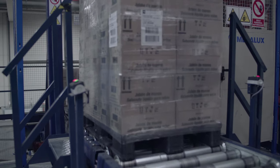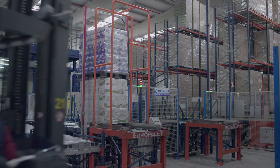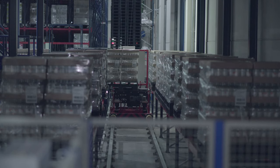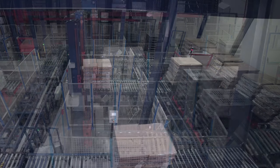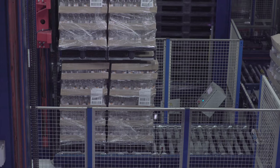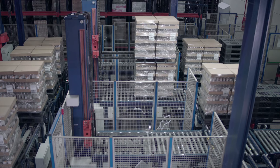Connected to the automated warehouse is a sequencing buffer, located between the pallet racking and live racks for picked orders. It consists of a conveyor circuit and serves to store pallets that need to be stacked. Mecalux's Easy WMS software is charged with managing the pallet stacking sequence, with the aim of optimizing the lorry's volume capacity.